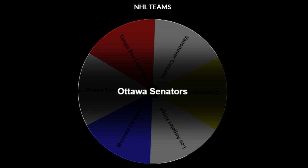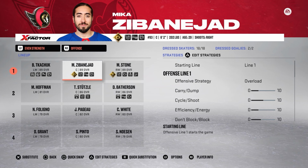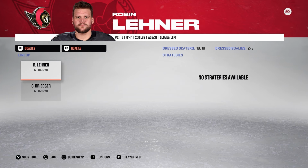And speaking of Canadian teams, we have the Ottawa Senators up next, and with them heading west, they're going to have to take on the Winnipeg Jets. The Ottawa Senators have done an incredible job drafting. Just look at this forward core. Chychrun, Zibanejad, Mark Stone, Tim Stützle, Drake Batherson, just to name a few. And the defense is going to see Thomas Chabot and Erik Karlsson on that first pairing together, so nothing's going to be able to stop them. And with a healthy Robin Lehner in between the pipes, Ottawa could be a sleeper team.